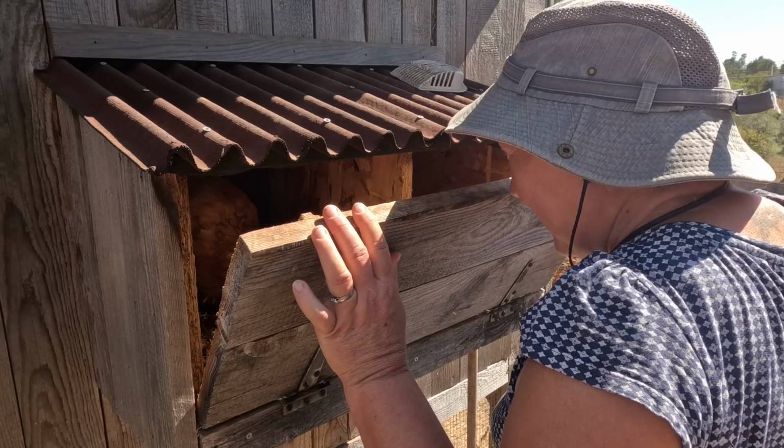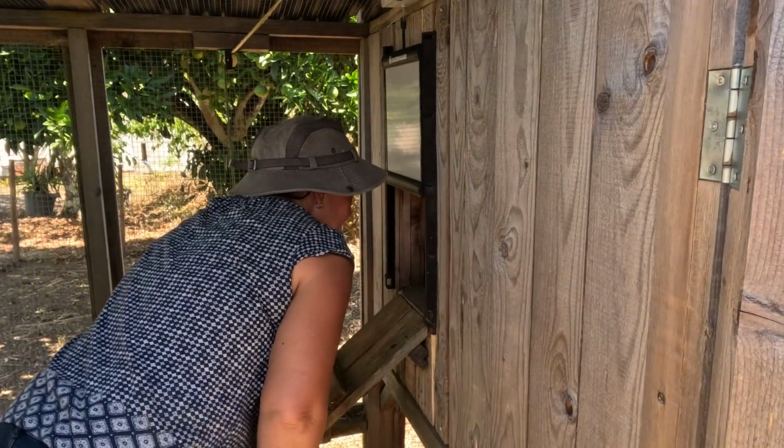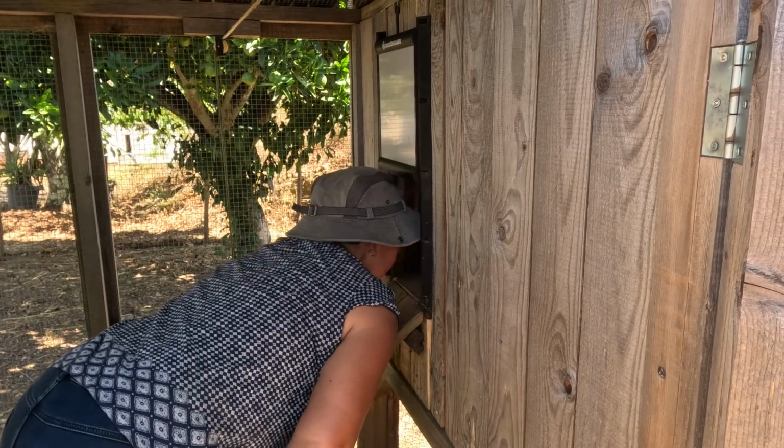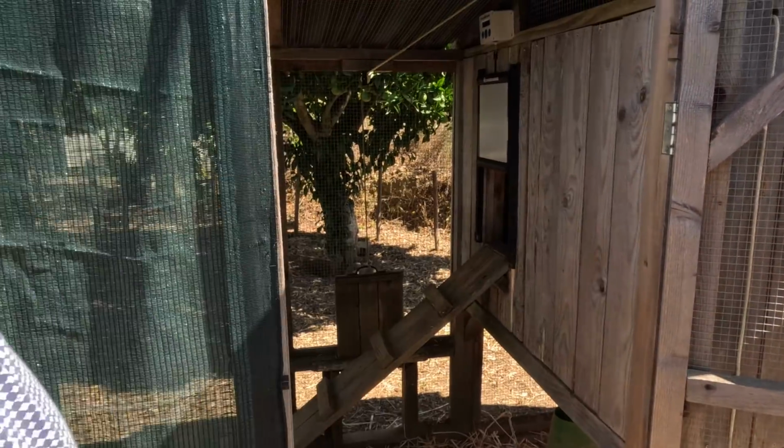Why are you all laying in the house, not in the nest boxes? Well, there's a chicken on them first. Oh. She likes to take her time. Don't we all?